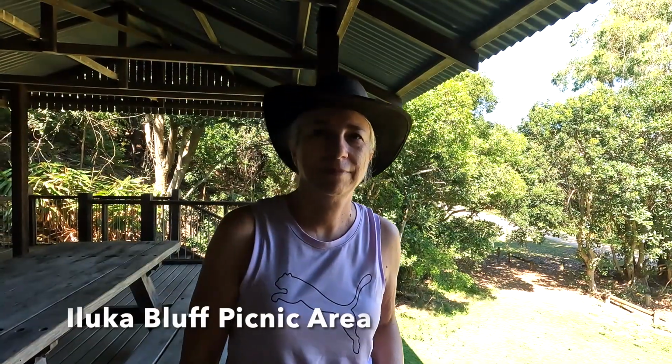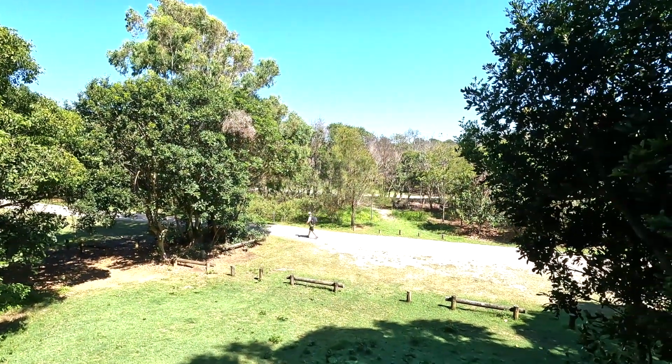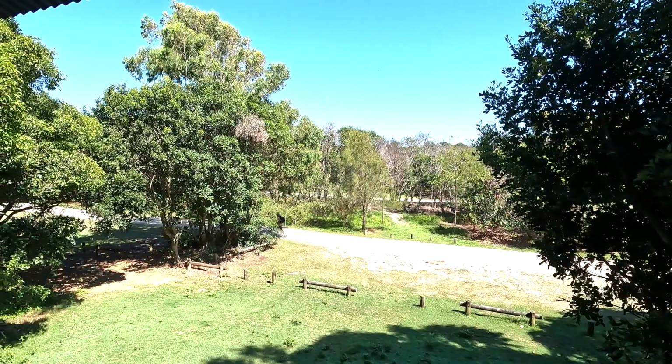Hey Debbie, where are we and what are we doing? We're at Iluka, and we're doing the Iluka Bluff Lookout Walk. It looks like we have to walk up a number of stairs. And we're on a platform at the moment with an information board, but here's the lookout. Well, not the lookout, but here's a vista from where we are.